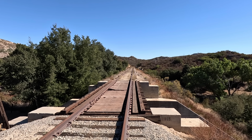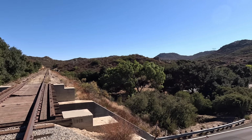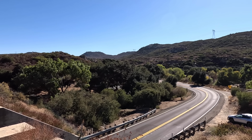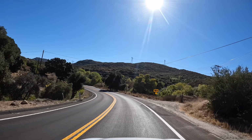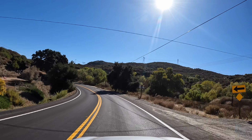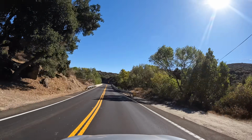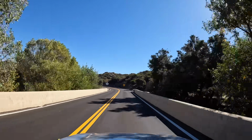And here's looking back over the bridge. And Highway 94 right below us, which we need to start heading east on. As we head to the other side of Campo and our final destination, I'll try to give a brief rundown of the San Diego and Arizona Railway, otherwise known as the Impossible Railroad.